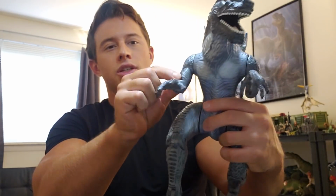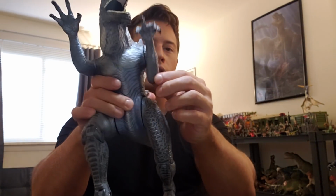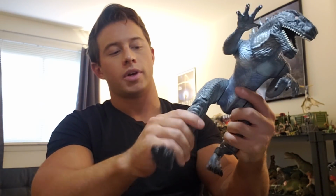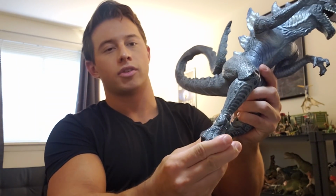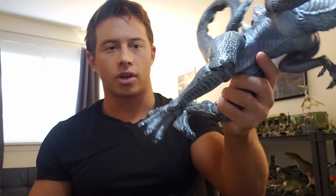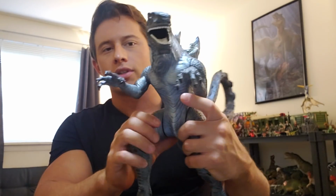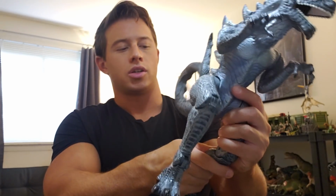But we have articulation at the shoulder, here and here, and we have the hips, very firm. We have the ratchets, and we have another firm ankle joint. So the feet are very, very nicely sculpted, and I like how this foot is sculpted different than this one. This hand is sculpted different than this hand. Just really cool there.